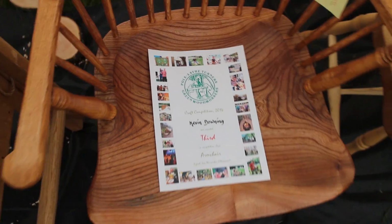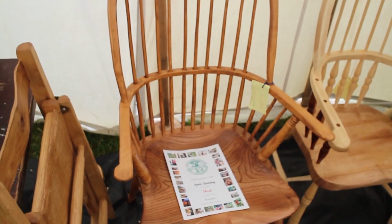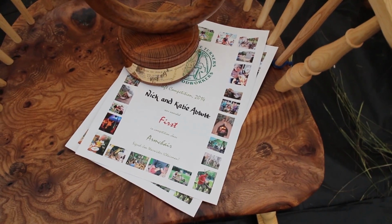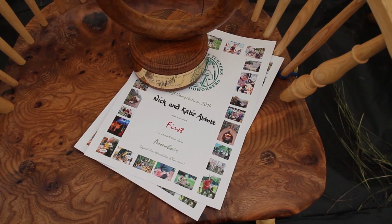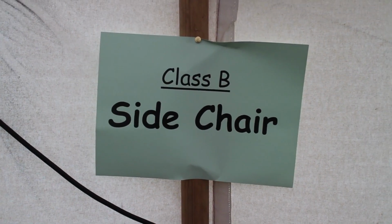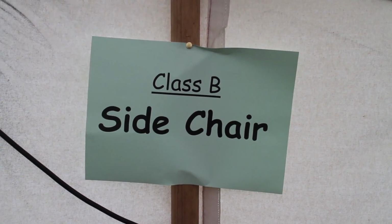This is one of the prize certificates which are handed out at the prize giving for the best entries, and this one got not only first place but best in show as well, and it was a lovely piece of work. And it's great, you can go along to the Bodger's Ball, you see these things, you can examine them up close, and they're great.